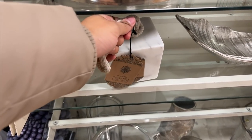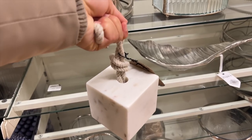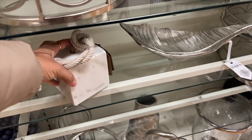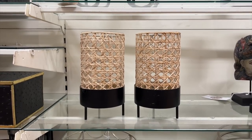I toyed with buying this marble, I don't know what it is. Is it a doorstop? Is it a paperweight? It was bloody heavy, I'll tell you that now, but it was so pretty. It was $12.99. I didn't know if it was worth it, but I'm still thinking about it now, so I might go back and see if I can find something similar.